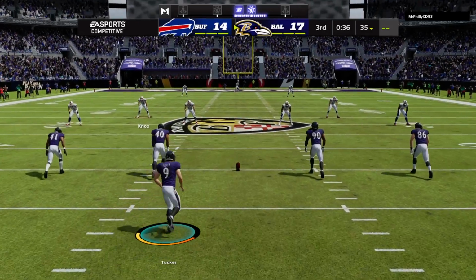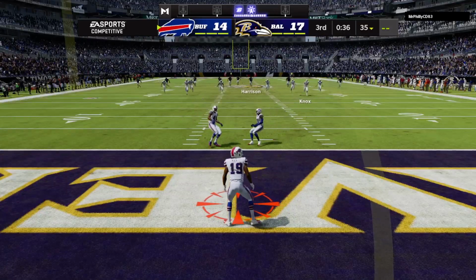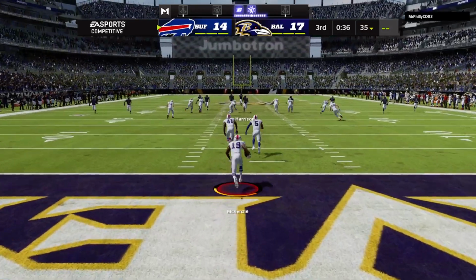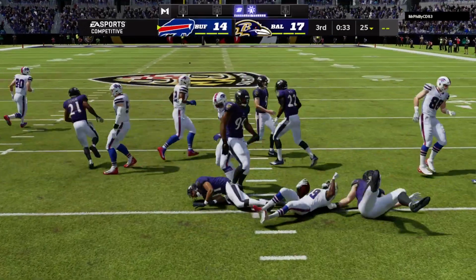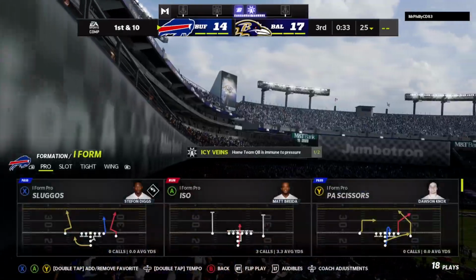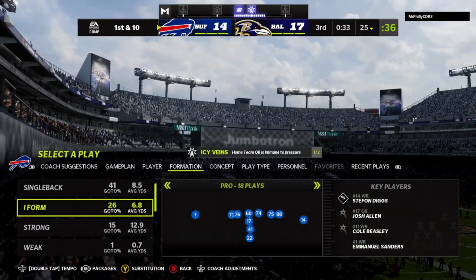Tucker now to kick it away following the touchdown. From his end zone, Isaiah McKenzie. And ultimately, he stopped right where he would have been if he had simply gone down to a knee at the 25.